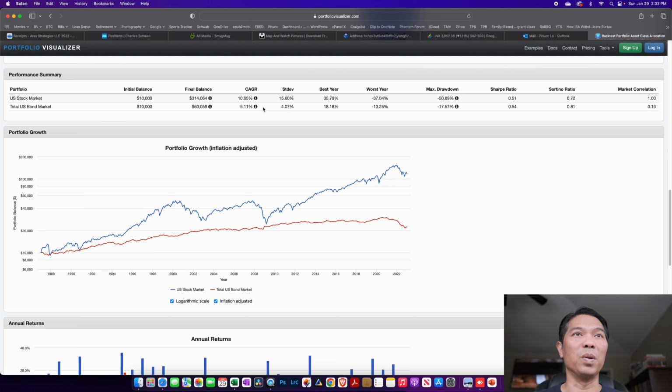And that's where people try to mix stocks and bonds. And the reason they do that is this concept of max drawdown. So when you look at max drawdown for the 100% stock portfolio, we're looking at almost 51% max drawdown. Whereas with bonds, it's a lot less at 17%. What does this actually mean?